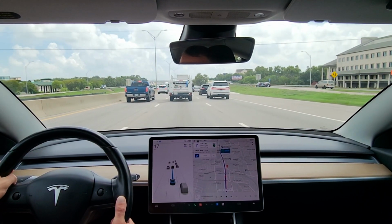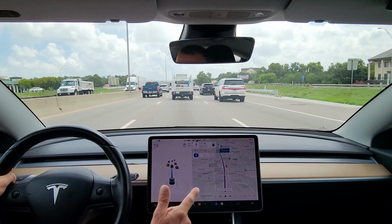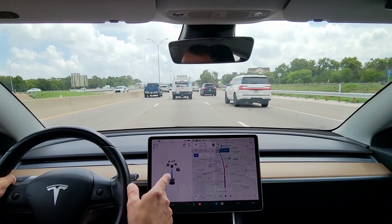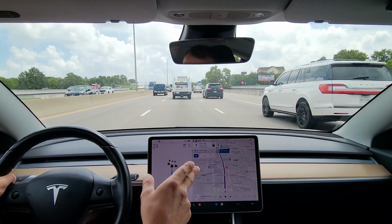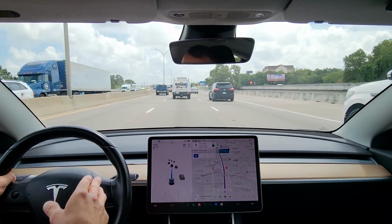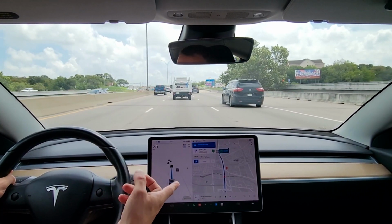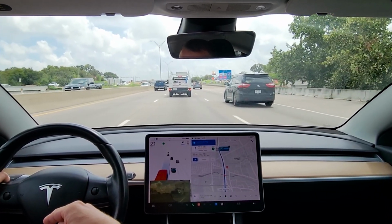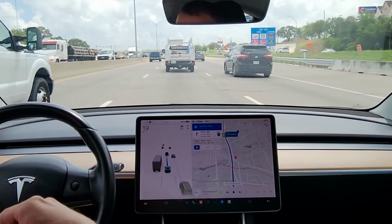Now this is going to be a tricky part because I know it's going to want to get into the right lane, but I do not want to get into the right lane right here because the traffic gets so bad on the entrance ramp that we're coming up to. So I'm hoping that it waits until afterwards, or else I'm gonna have to continuously... no, see, I don't want it to do that. Don't do it, just stay right there.